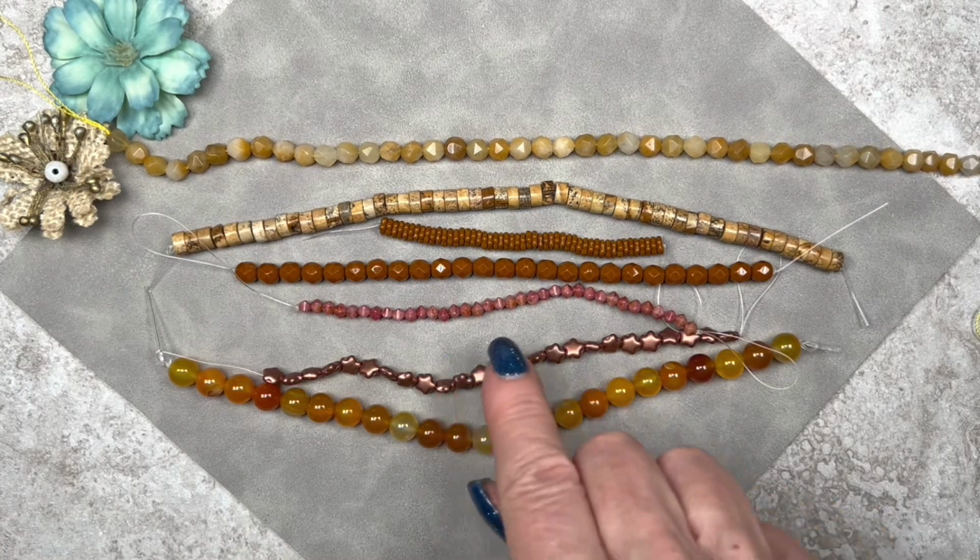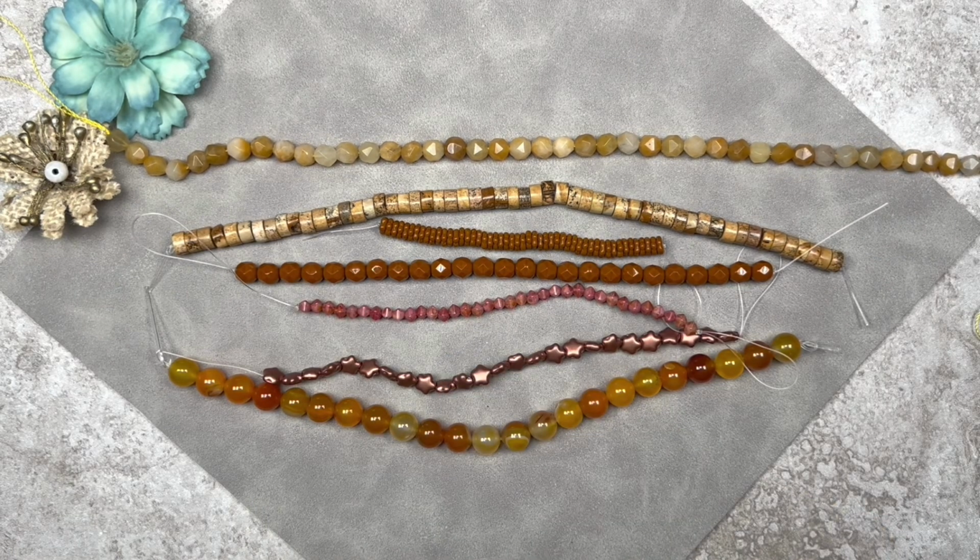Sometimes I like using the smaller beads when I'm making beaded components. In other words, I like to put a large bead in the middle and then 2 smaller beads on either side. That's one of my favorite ways to use the smaller beads.